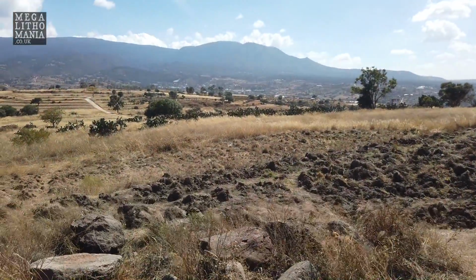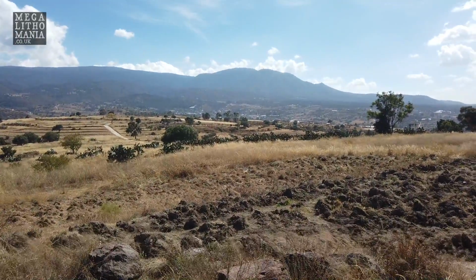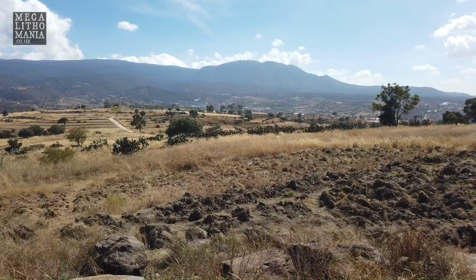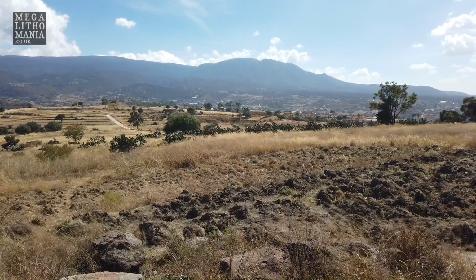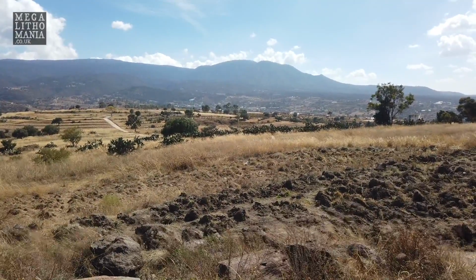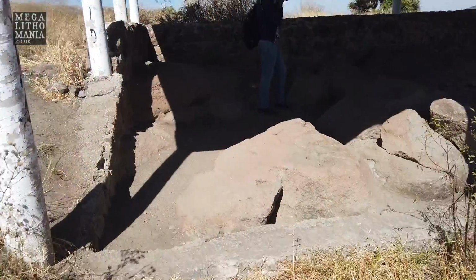Just over in the distance is what Marco's just pointed out to me is Mount Tlaloc. That's where there's a shrine, possibly a pyramid up there dedicated to Tlaloc, and it's thought that's where the stone of the great statue came from that's now on display outside the National Museum in Mexico City.